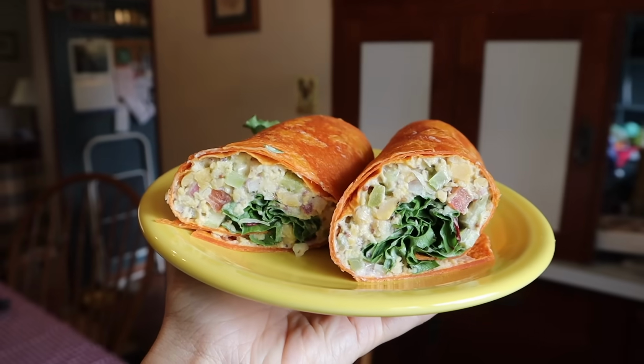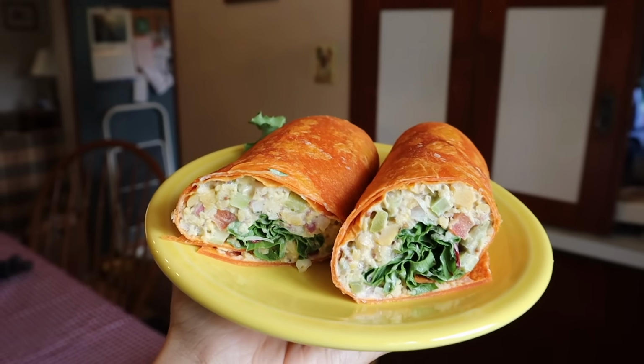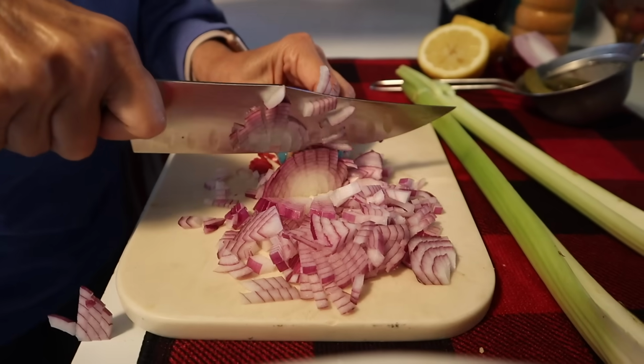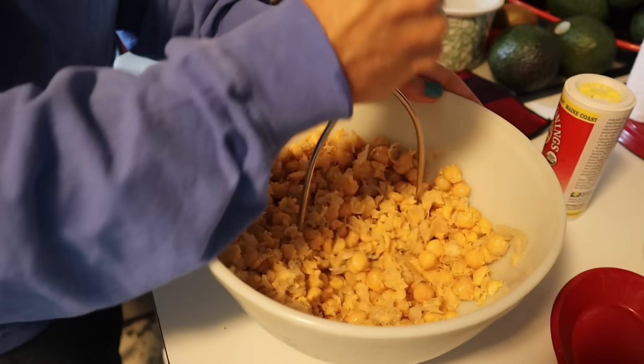So if you haven't tried this, you can replace tuna with chickpeas and make a chickpea salad. It's pretty damn good. So first we have some finely diced red onions, then celery, and then we have some mashed chickpeas.